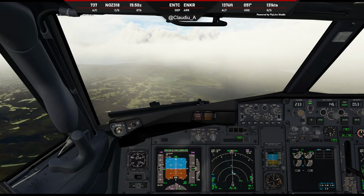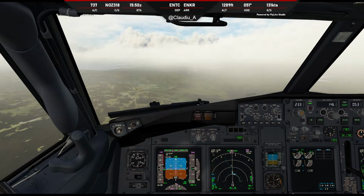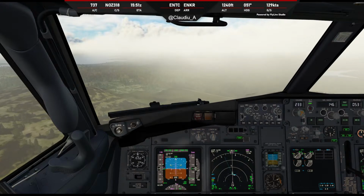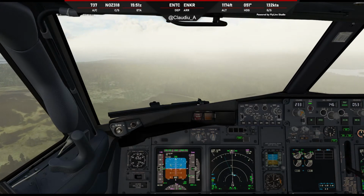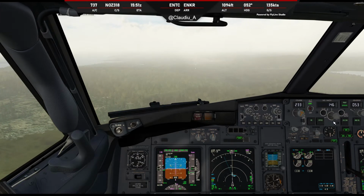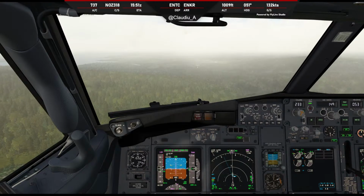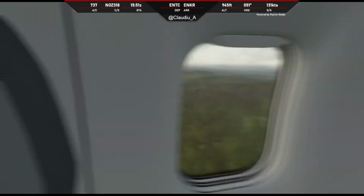400 feet to minimums. Runway in sight. Check. We are seeing the runway. Continue seeing the runway. Approach lights and runway in sight. Just approaching minimum. Checked. 500 minimums. Still will continue. Nice.